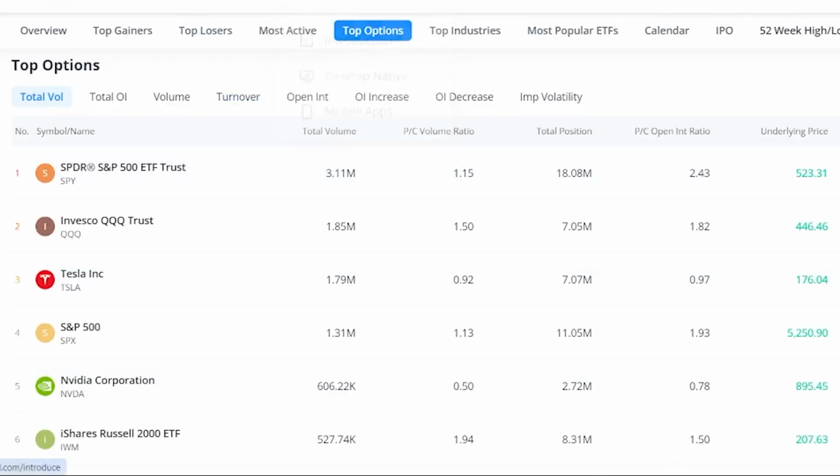All right, so next let's take a look at the top 5 options that are being traded for today. At the top of the list, we have SPY with a total position of 18.08 million. In second place, we have QQQ with a total position of 7.05 million. And then we have Tesla in the number 3 spot with a total of 7.07 million. We have SPX, which is just another version of SPY pretty much, with 11.05 million. And then we have NVIDIA with a position of 2.72 million.